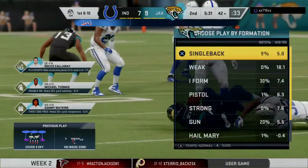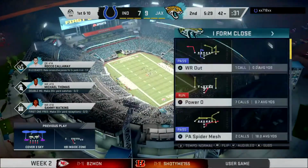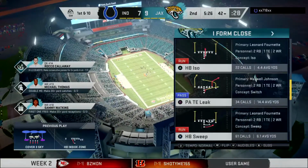Well, that was a unit that understood exactly where the first down marker was, handed it to their guy who could run it, created some space, and he got there.